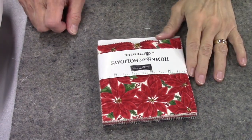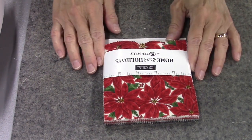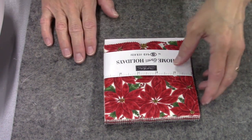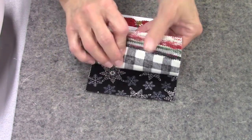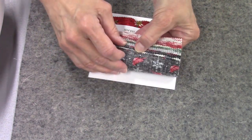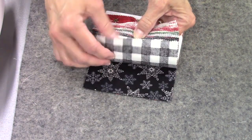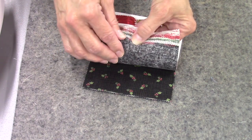Okay, here's the fabrics that I bought for the Christmas quilt. This is a charm pack by Moda. This is Home Sweet Holidays by Deb Strain, and it has some really pretty fabrics in it and has a lot of contrast. So we have some blacks, and these are some cardinals, snowflakes, some plaids, little holly leaves.